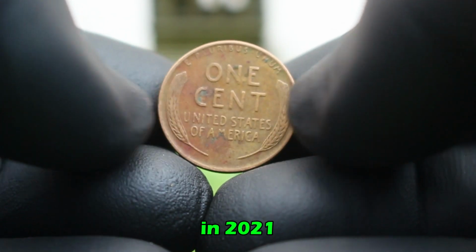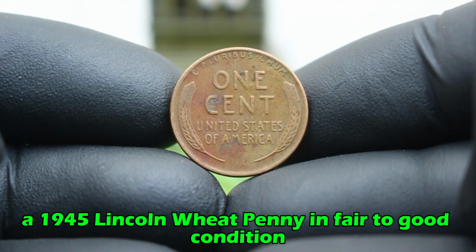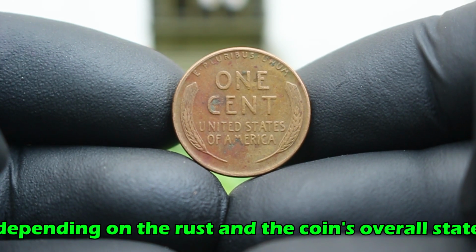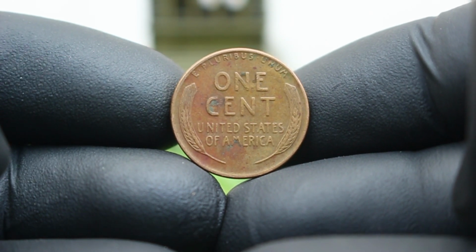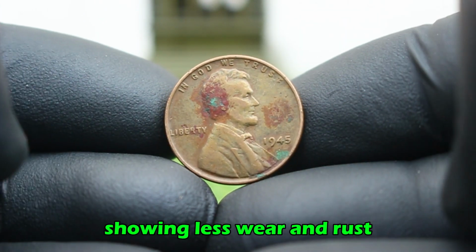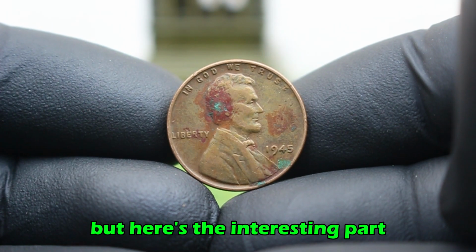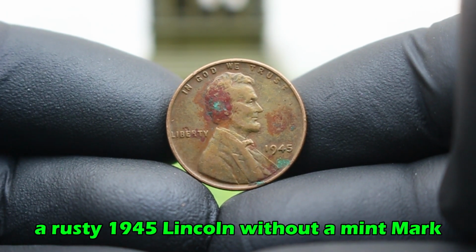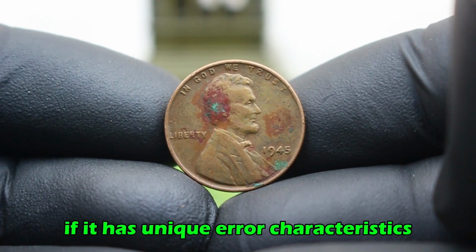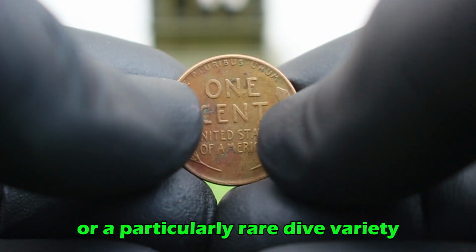In 2021, a 1945 Lincoln wheat penny in fair to good condition sold for anywhere up to $30,000, depending on the rust and the coin's overall state. Coins that have been maintained or cleaned, showing less wear and rust, can reach upwards of $40,000. But here's the interesting part. A rusty 1945 Lincoln without a mint mark could still command more money if it has unique error characteristics or a particularly rare die variety.